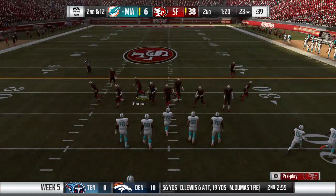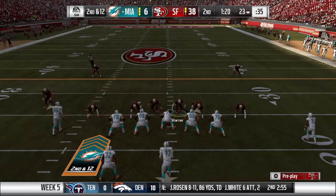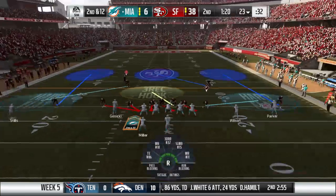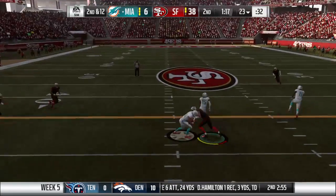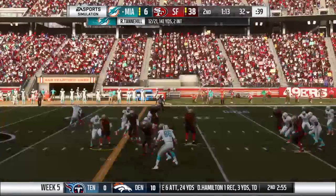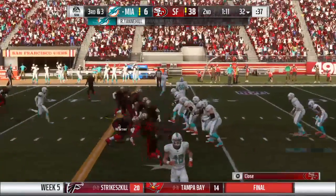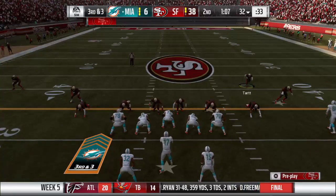2nd and 12 after the first down pass play went backwards for 2 yards. Out of the gun, Tannehill. Throwing the slant pattern here, complete. And a pretty little juke move there on a nice gain. And they'll get 9 there as that sets them up better for 3rd down.